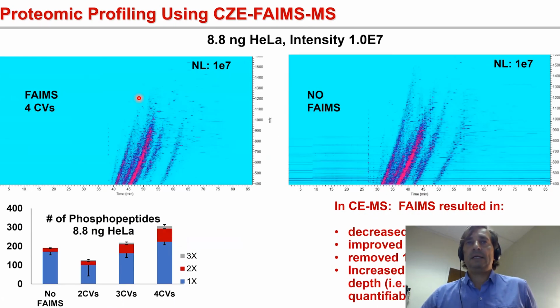And then when we apply FAIMS and play with different numbers of CVs, we are able to increase the number of phosphopeptide identifications using the FAIMS interface as well. So that might be a unique feature of CE-MS, even though we are not yet reaching the depth of proteomic profiling with CE-MS, but maybe we can get additional information on the phosphorylation status side, as well as glycosylation, which we worked out quite well.